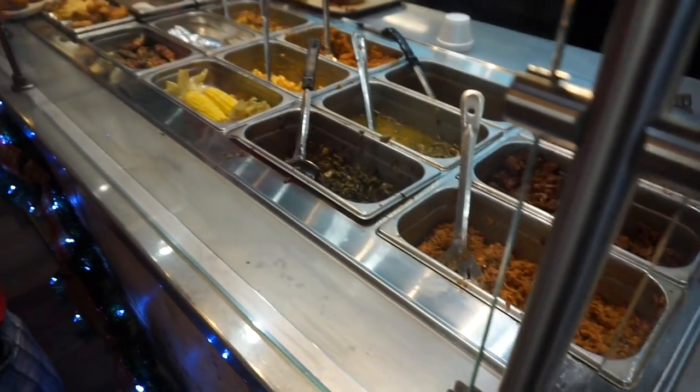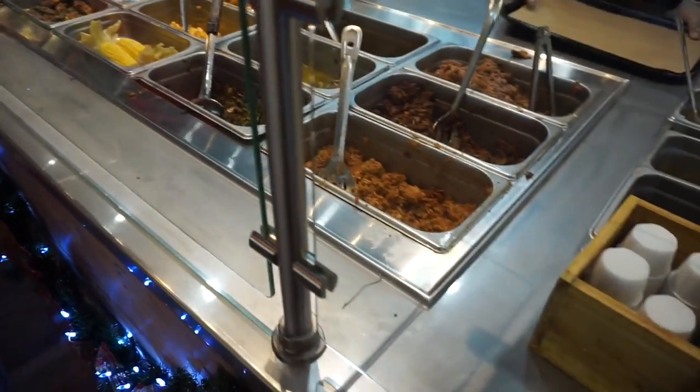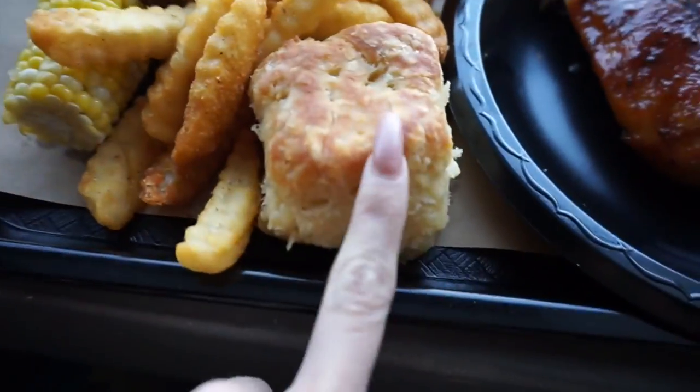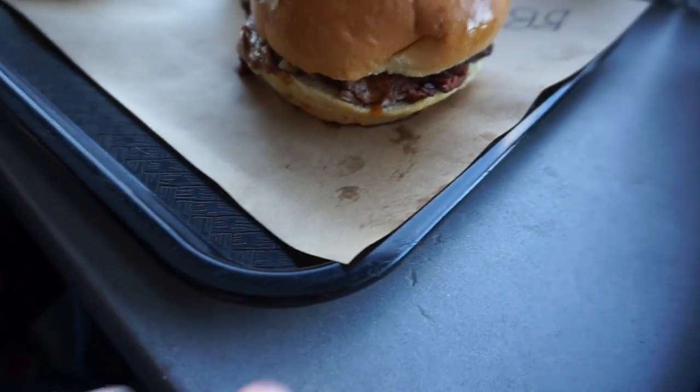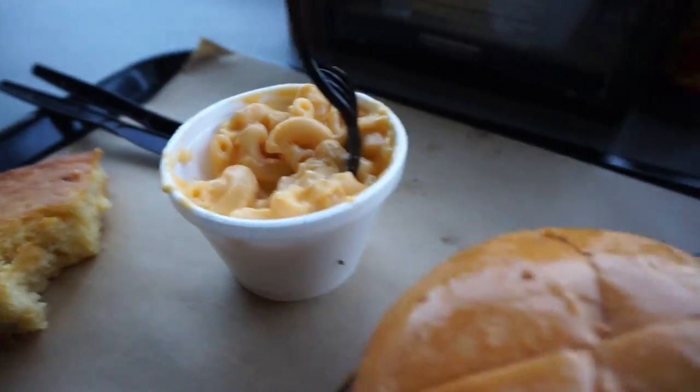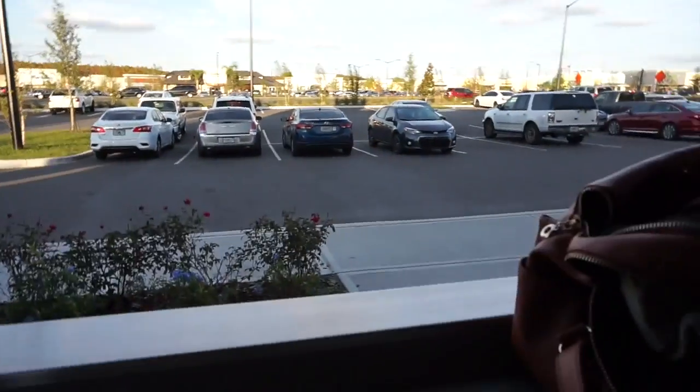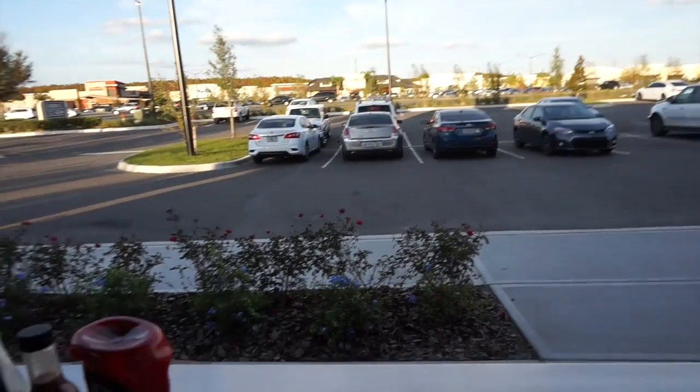So all we do is eat. Now we're eating at this barbecue joint, which makes the chicken and the stuff like real barbecue, like firewood barbecue. I'm gonna show you guys what it's like. Chicken, double fries, corn on the cob, a biscuit. He has a brisket sandwich, cornbread, mac and cheese, and the view. Beautiful day. Beautiful day in Florida today.